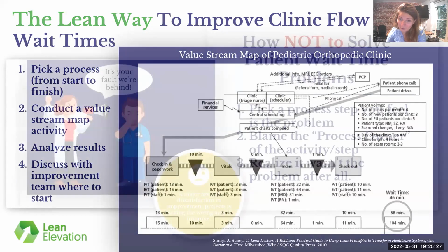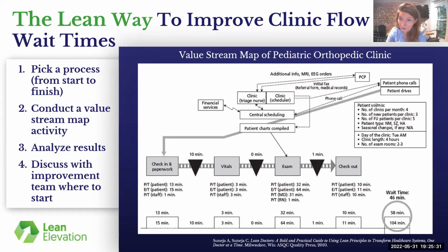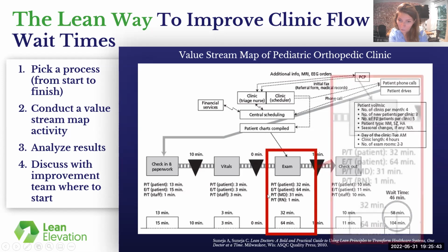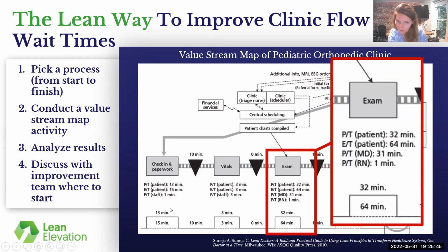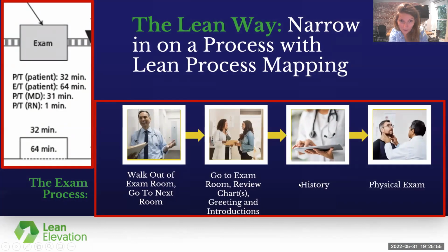The proper way to do it, instead of just blaming, is to do a value stream map. For those of you who don't know, a value stream map is very similar to a process flow, but we add in how much of it is value added time and how much is waiting. So if I were to put this in front of him and say, what is going on right here? You're doing great right here. I don't know why there's a 10-minute wait. We can look into that, but what is happening right here in this exam process? What is happening that half of the time it's not working out?